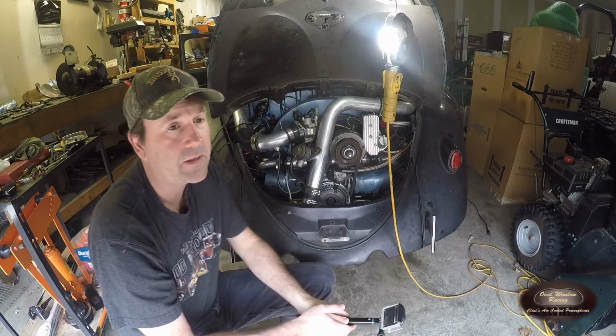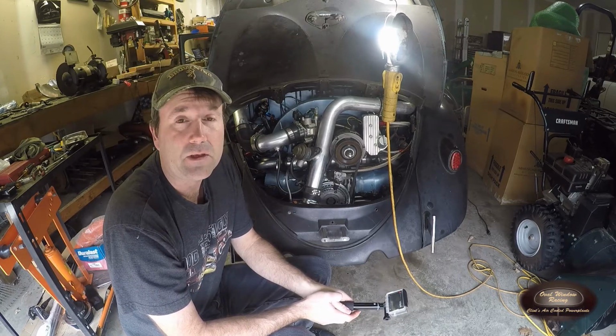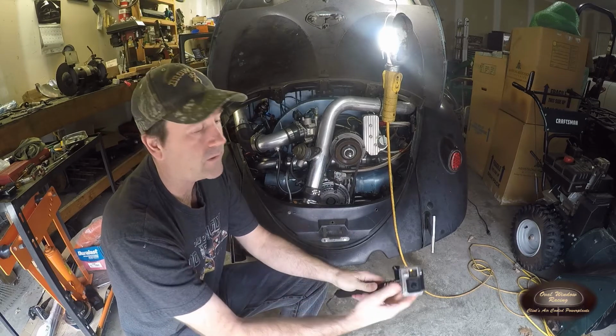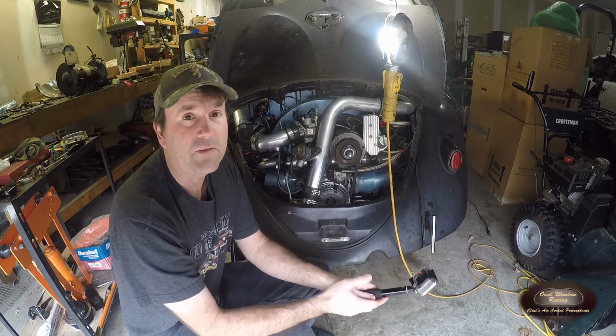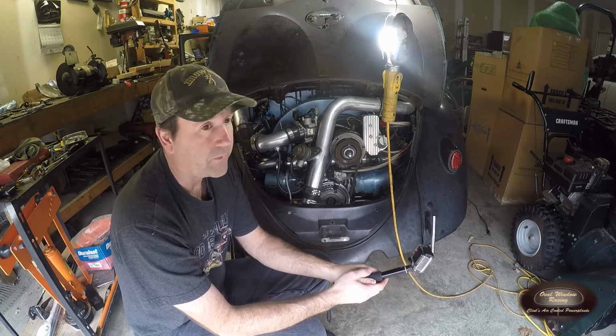But I think I'm pretty happy with what we got here. So now it's time for the final teardown. When I say final teardown, I don't think I'm going to tear the whole engine down this winter. Hopefully I don't regret that next summer.